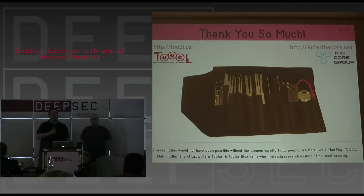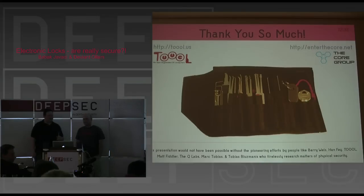There was a question back there. Yeah. Do you see many differences between U.S. companies and European companies regarding locks? Because I heard that U.S. companies were pretty shitty back in time. Where is it? You want to answer?